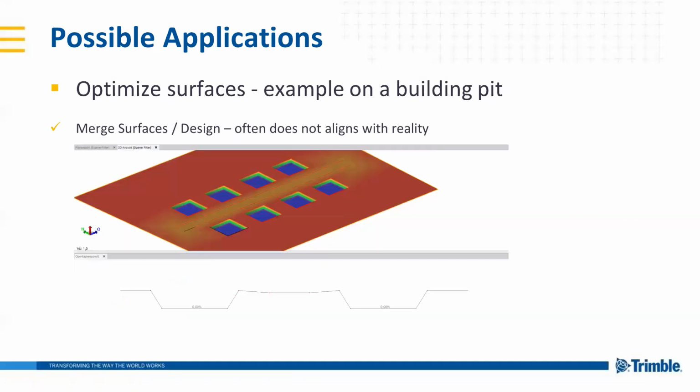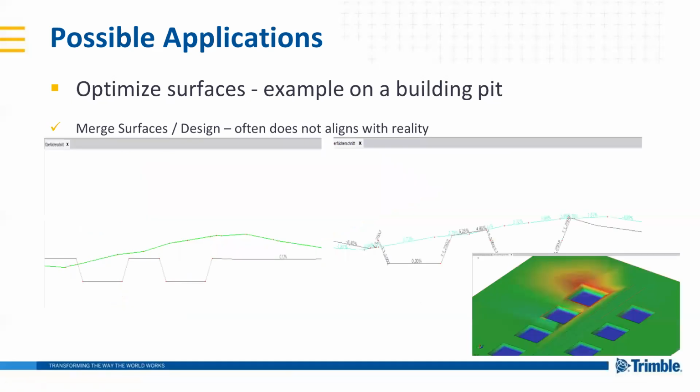But the other thing is that is just a sign. But if you face the reality, you might have an original ground surface, as you can see in the left surface, which is well above the design surface or even below. So what we can do in Business Center, if the machine operator with the excavator, for example, is just supposed to dig the building pit, is he doesn't know where to start digging or where the point is that connects to the surface. Because it's not vertical, but we have a surface tie here.